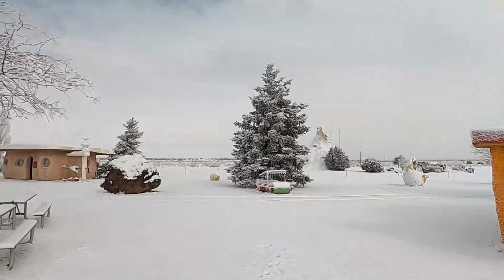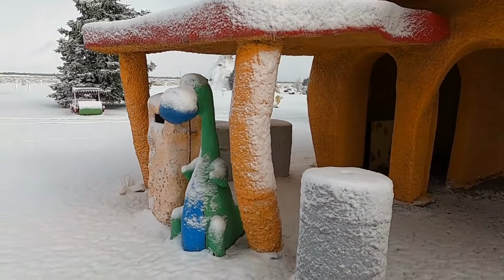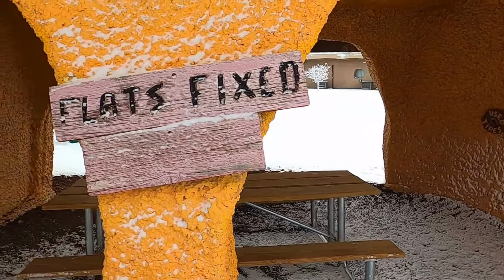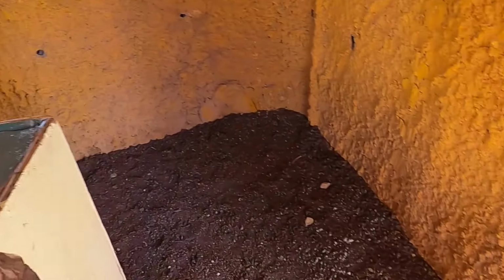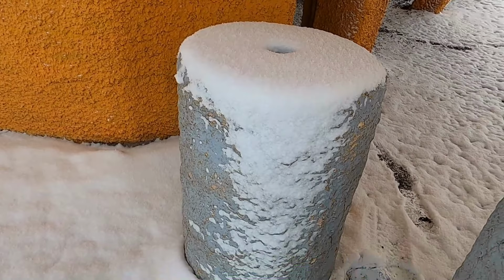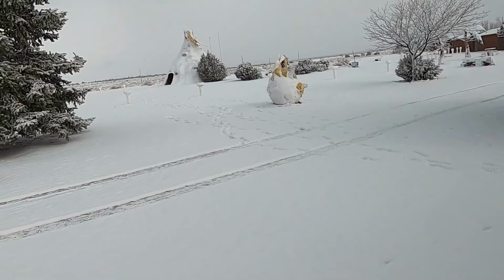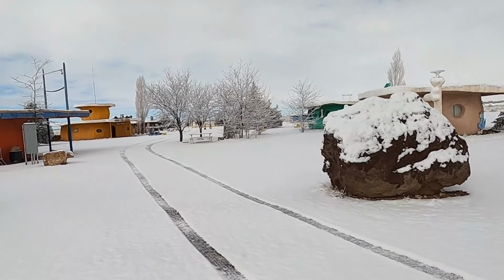Totally cool. All right, so this is the Flintstone gas station. Looks like there's Dino for the dino fuel. Wow. Snow blew in on the floor, and it's amazing. I guess these are supposed to be tires, stone tires. There's the post office. Wow, okay, we better get moving. There's a lot to see.